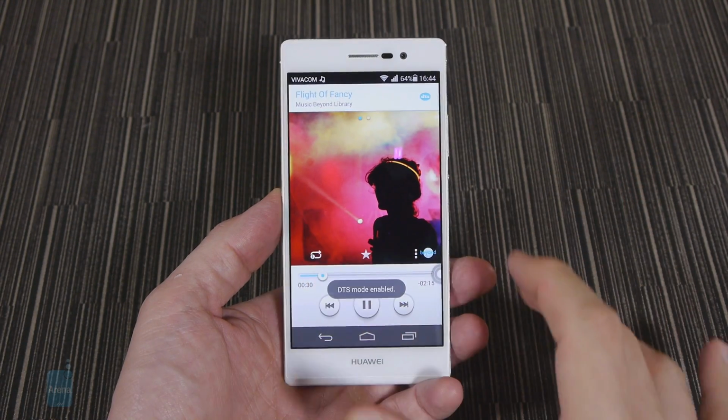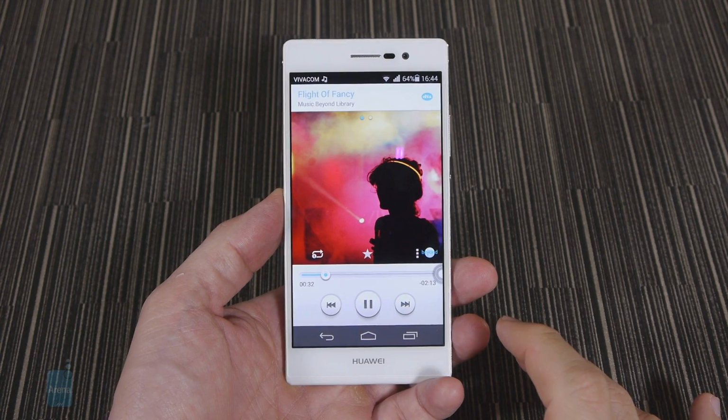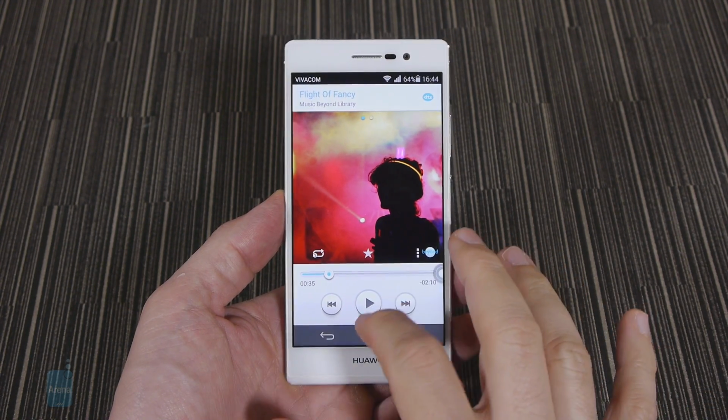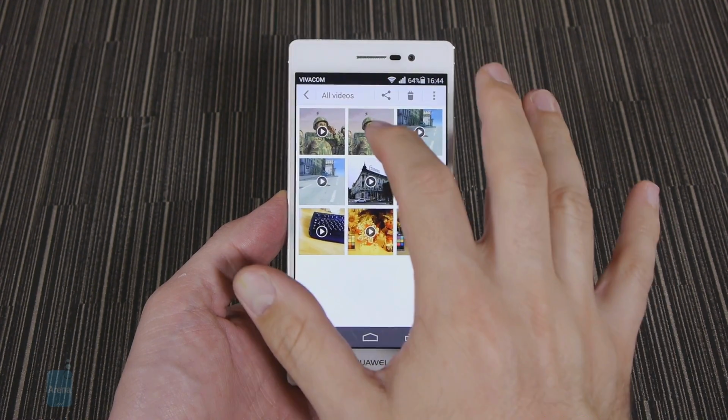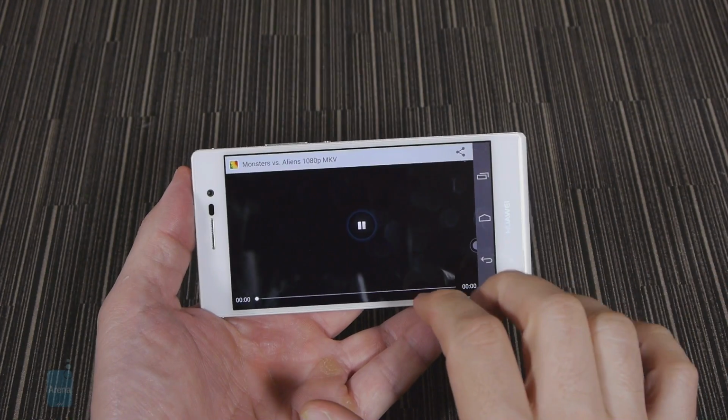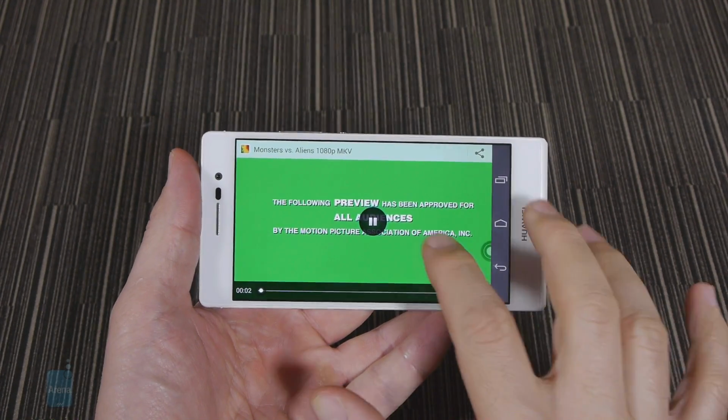In fact, it's pretty rare that we encounter such a good speaker on a phone, let alone in one with a 6.5mm chassis. In addition, the Ascend P7 plays most popular video formats thrown at it out of the box, including DivX, XviD, MKV files up to 1080p of resolution.